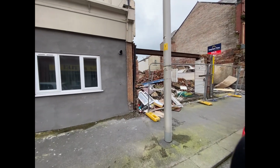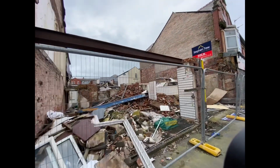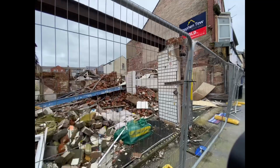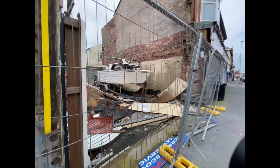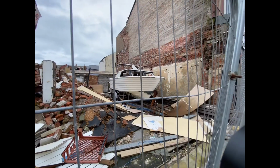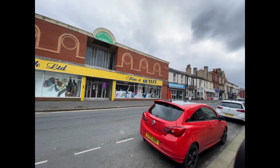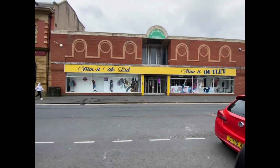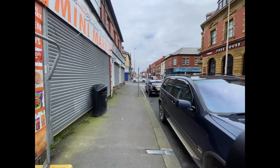Next to it, this is one where there was a bad fire and it burnt down. It was for sale, but I can see a sold notice on it just now. So I reckon they'll do the same as they've done next door and put houses up, which is going to be nice. There is a boat there, so I think maybe somebody won it on Bullseye a few years ago and just left it there when they couldn't do anything with it. This fabric shop across the road does have an open sign on it, but it's very quiet and nothing ever seems to move in it.